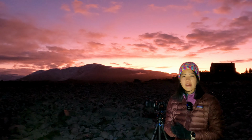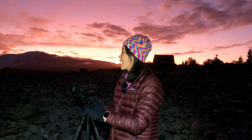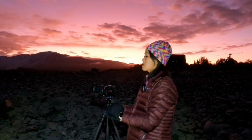Now I don't have a wide angle lens on me. Unfortunately, that was damaged and isn't working. So I'm going to try my best to capture this landscape as best I can with a series of panoramas where needed. The widest I can go on my current lens is 35 mils, which is not that wide for this landscape. But let's get straight into it before I lose this pre-dawn light.